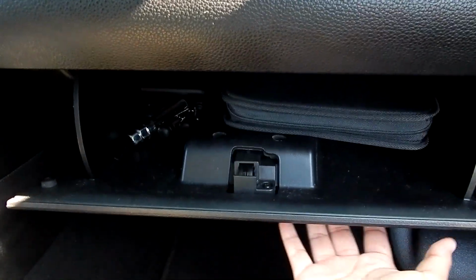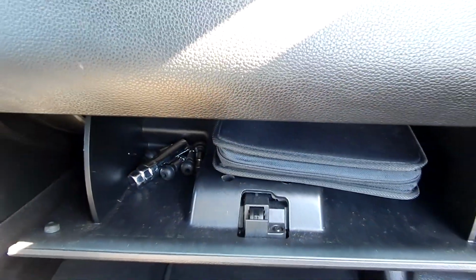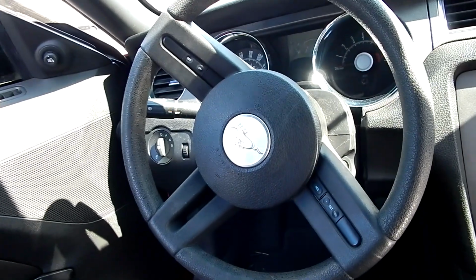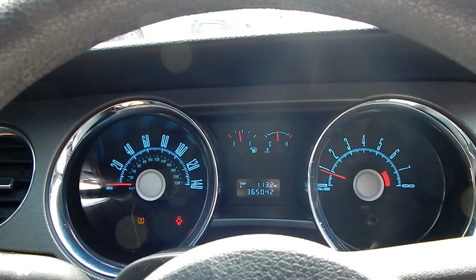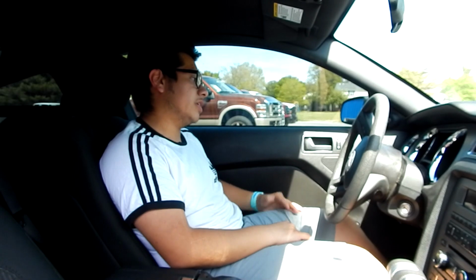Now, the glove box is laughable. It's super small. I mean, you could probably fit some gloves in there, but honestly, it's so small. Why even bother? Steering wheel looks pretty good. I do like the steering wheel. You're only going to find cruise control, and that's about it. You're not going to find anything else. The dash looks pretty good. I do like it. It's not too bad. Could be better, but hey, it was 2010. It looks pretty good. It's not too bad.